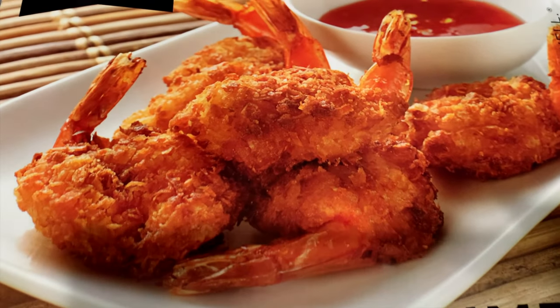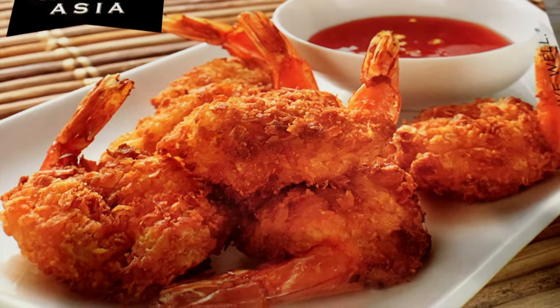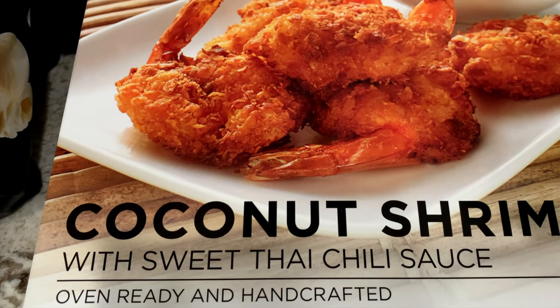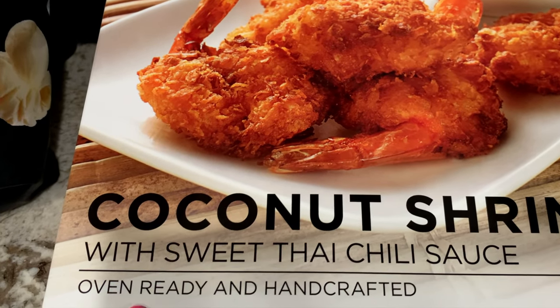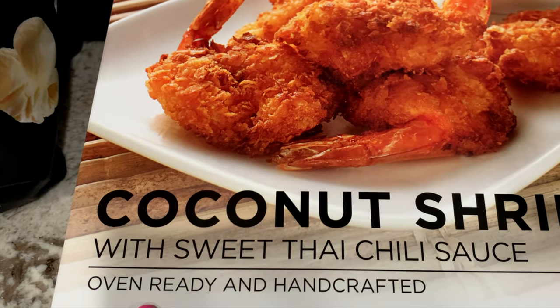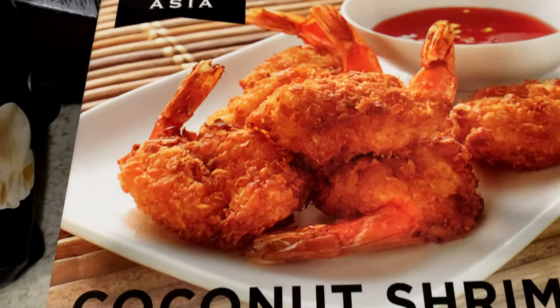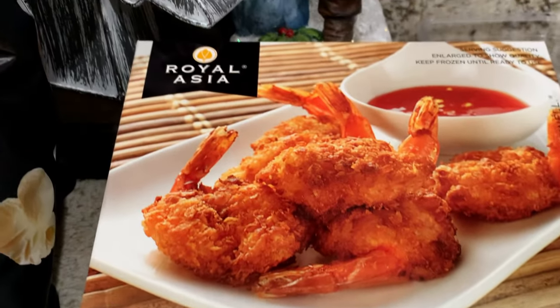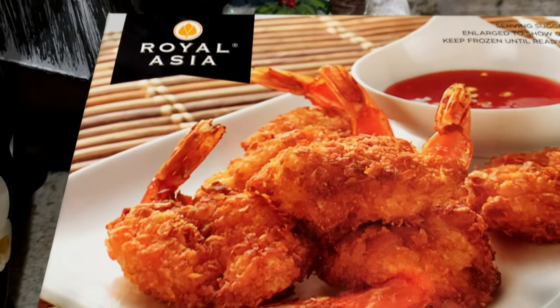Okay guys, so I am back from the store and I am going to have this coconut shrimp that I picked up at Costco or Sam's, but I think it was Costco. I'm sure it was Costco. So I'm gonna give this a try. I don't know if I'm gonna have this sauce or if I'm gonna have another sauce with it, but I am going to air fry these and have these for lunch. So this is what the bag looks like, and it comes with three of these sauce packets.